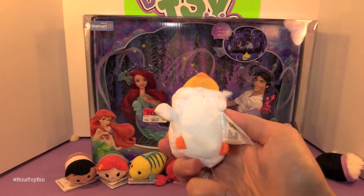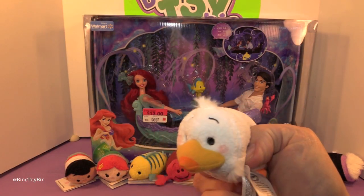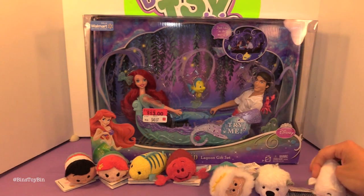And of course, here is Scuttle the seagull. Now he has two little wings and two little feet. And there's his little tail. So cute.